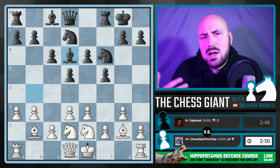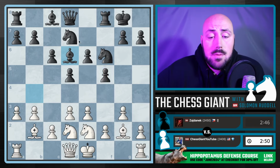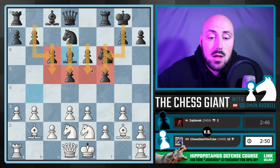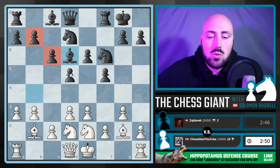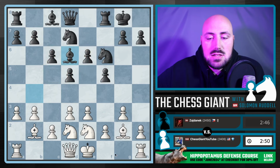But also notice, black's structure is pretty irregular right now. Usually in the Hippo, we're playing against a 2-pawn center with 2 knights out. Maybe we're playing against a 3-pawn center or even a 4-pawn center, a 3-pawn center on the king side or the queen side. In this case, we have a stonewall type setup, but there's nothing for the Hippo player to worry about. Okay, I think castling king side is a good move.